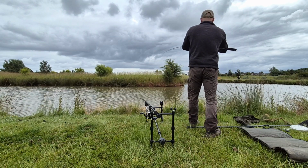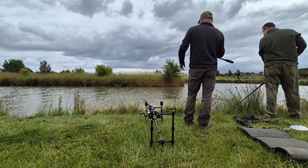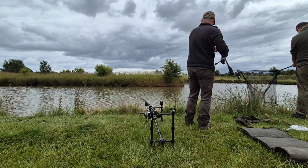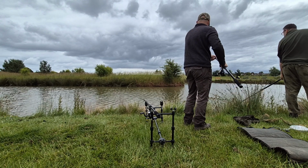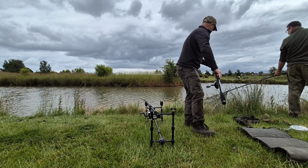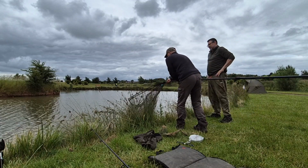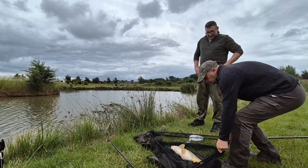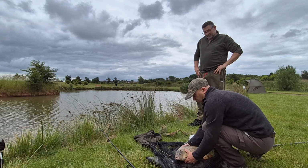So the belly on it. So is that called the helicopter rig then or what? No, no, just the running rig, that one.